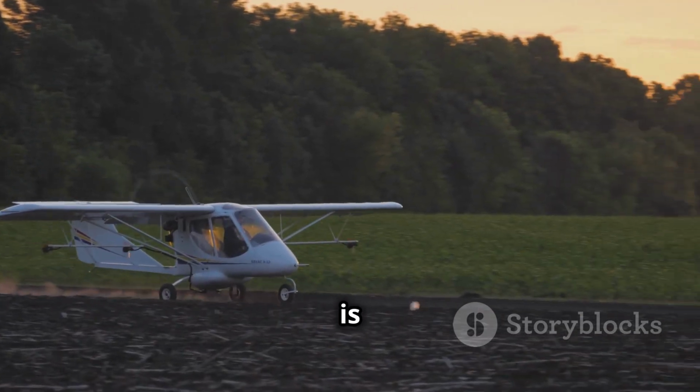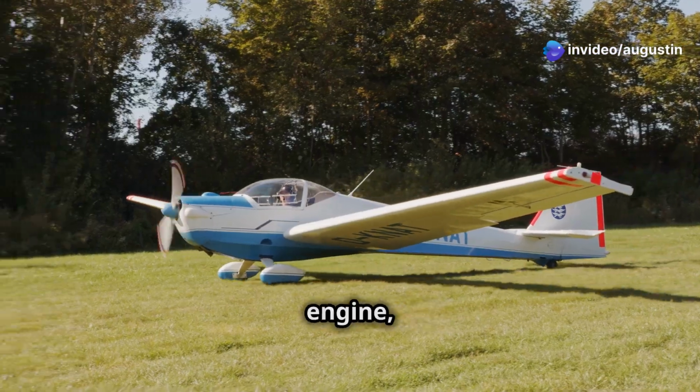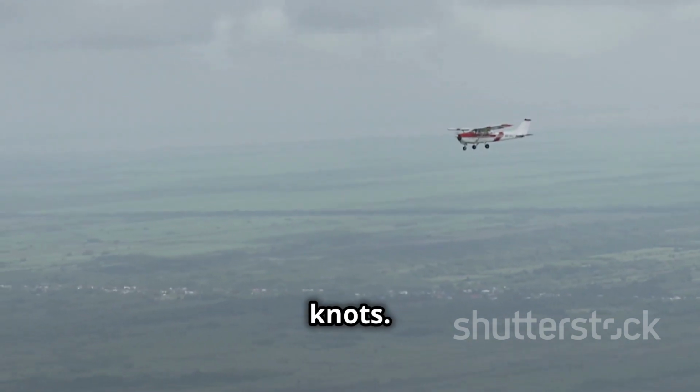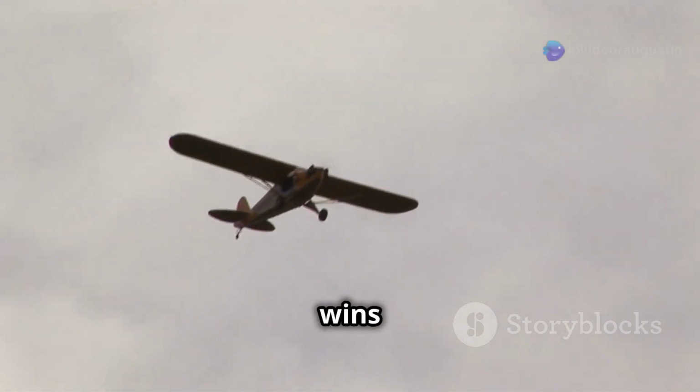The Cessna 172 is a single-engine, high-wing aircraft. That means one engine, one propeller, and wings mounted up high like a hawk. It cruises at a leisurely 122 knots. Now that might not sound very fast, but when you're learning the ropes, slow and steady wins the race.